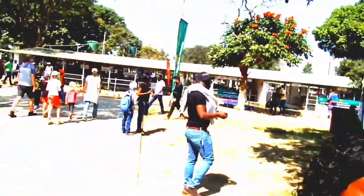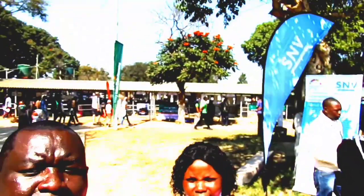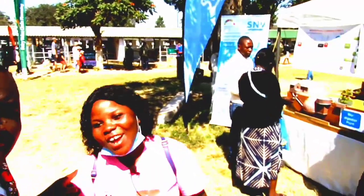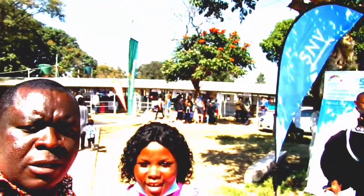Oh, take a look at the helicopter. Let me capture the helicopter. Helicopter, where are you? Yeah, that's the helicopter. So you can even do a helicopter ride here. But we will not do a helicopter ride. Why won't we? We don't have enough money. We don't have money, guys. That's why we can't do a helicopter. Wish we could show you.